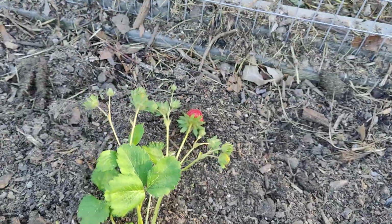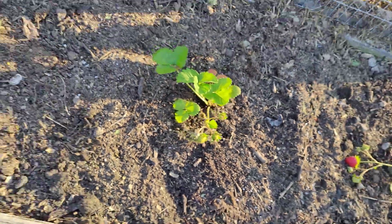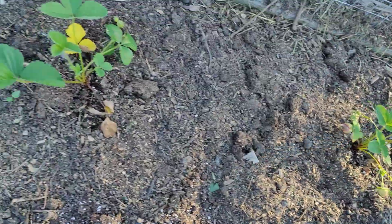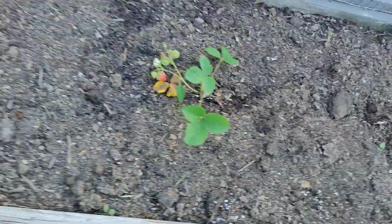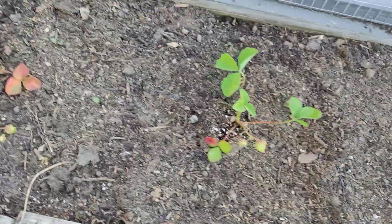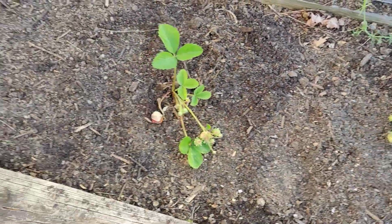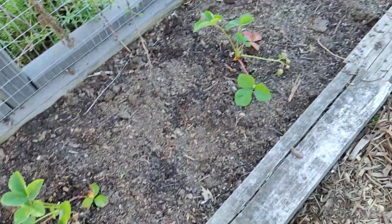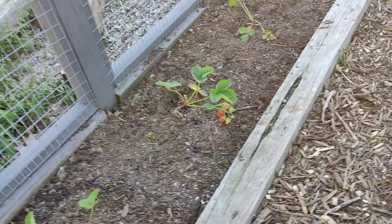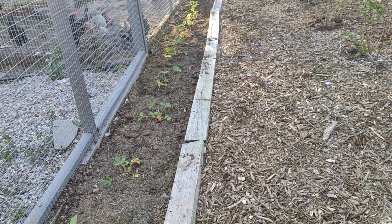There was strawberries already set on some of the plants before I popped them in, but they didn't wilt at all. Matter of fact, I probably could pick today. There's quite a few red ones and pink ones. I'll get them tomorrow. So I put them about 2 feet apart, and when they put the runners out, they'll fill this whole bed in, and we'll have upwards of 100 plants next year.